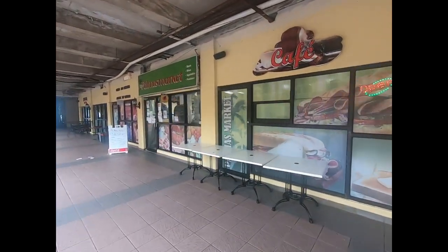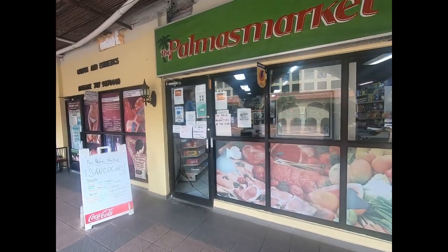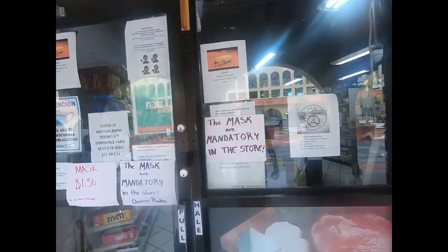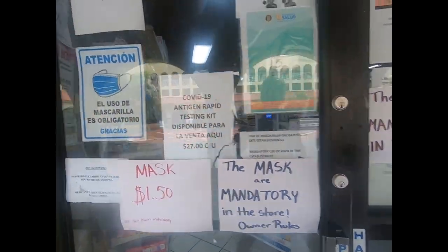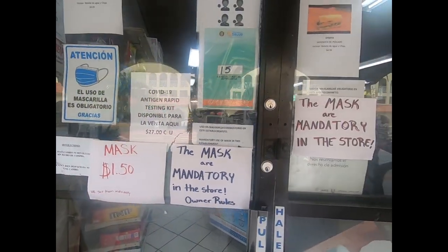I'm not going to go in the Palmas Market because they're adamant about masks. Masks are mandatory in the store. Use the mask in the store. We sell masks. All right, so that's okay.